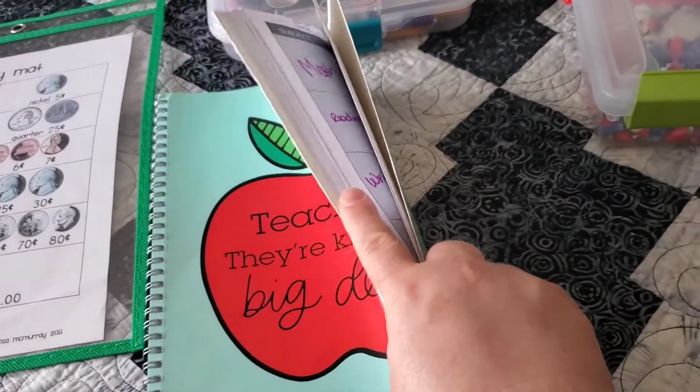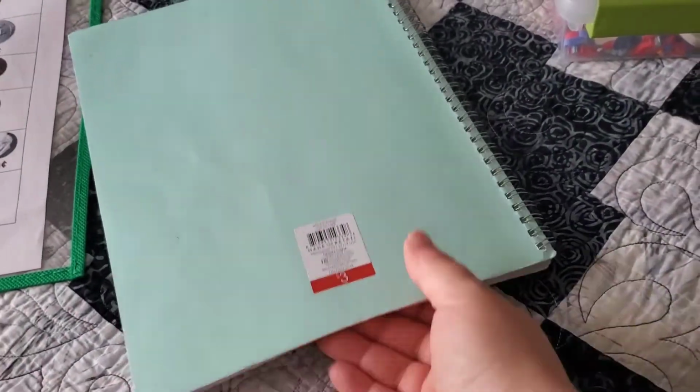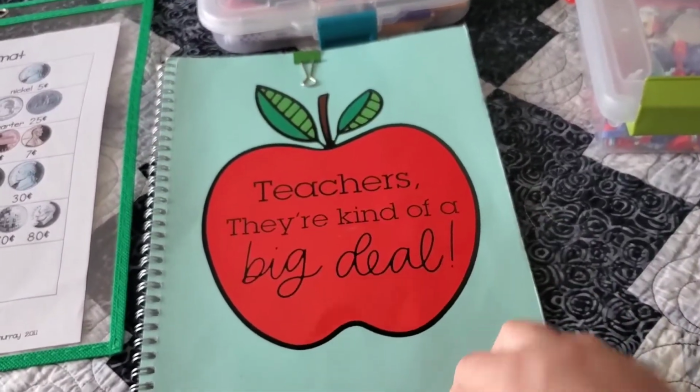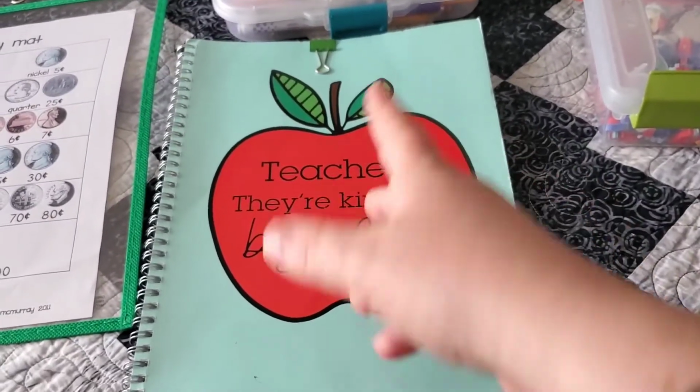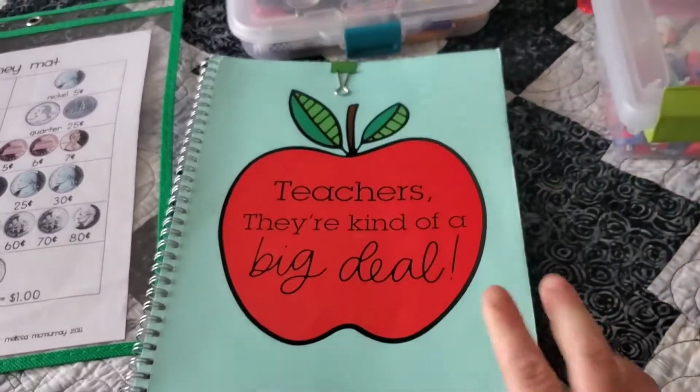So this one, we're almost done with the first year. I got this at Target. And it was after I had used this for about a month that I went back to Target and they had them in this spot. So I picked up a second one, and I definitely will get another one. When they come out, I'll probably grab a couple more.